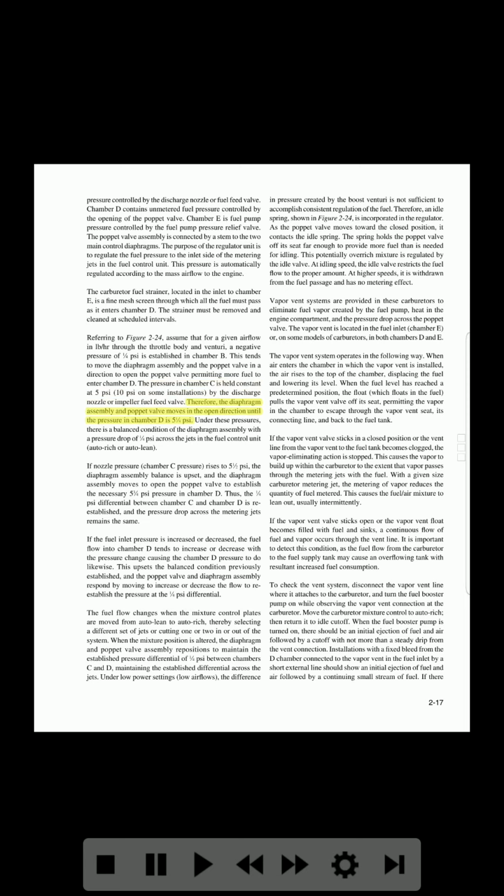Therefore, the diaphragm assembly and pipette valve move in the open direction until the pressure in chamber D is 5 1/4 psi. Under these pressures, there is a balanced condition of the diaphragm assembly with a pressure drop of 1/4 psi across the jets in the fuel control unit, auto-rich or auto-lean. If nozzle pressure, chamber C pressure, rises to 5 1/2 psi, the diaphragm assembly balance is upset, and the diaphragm assembly moves to open the pipette valve to establish the necessary 5 3/4 psi pressure in chamber D.